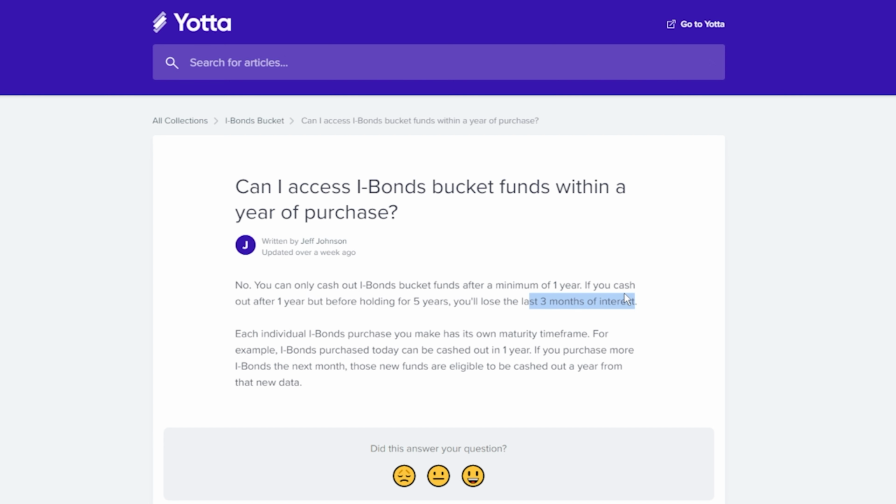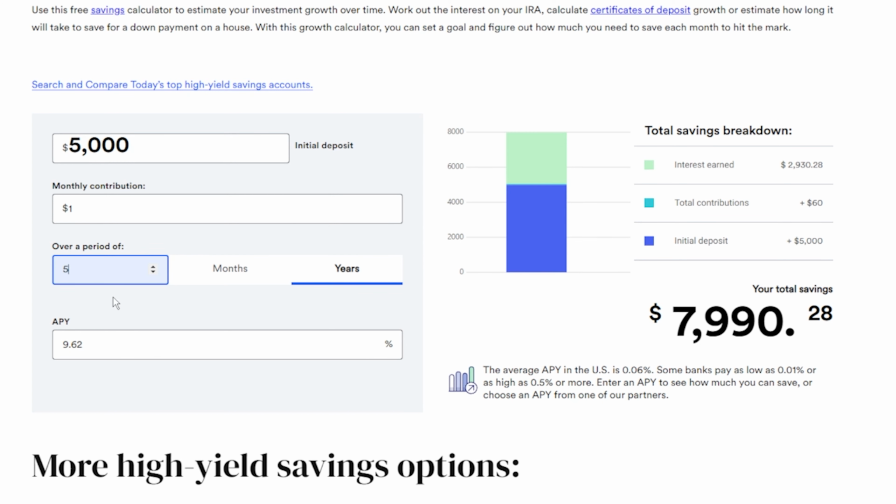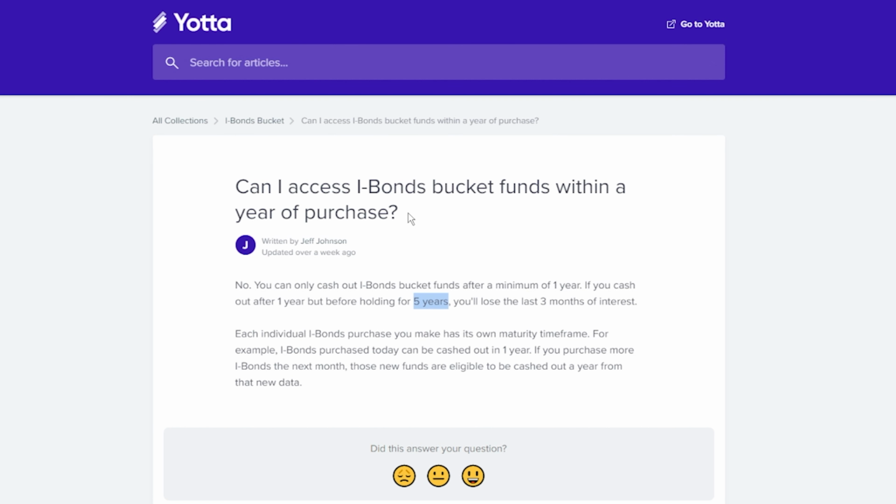Even though that does sound like a lot, if you hold it for 1 whole year and then need some of that money, you're still probably going to earn more than you would have if you just left it in a traditional bank, because they're obviously not paying a lot. But you want to be holding it up to that 5 years, which, if we go to that calculator right now, granted, they're probably not going to keep that same APY all 5 years, but if they did, your $5,000 would be worth almost $8,000, which is pretty cool. And again, you can do up to $10,000 on there if you need to.